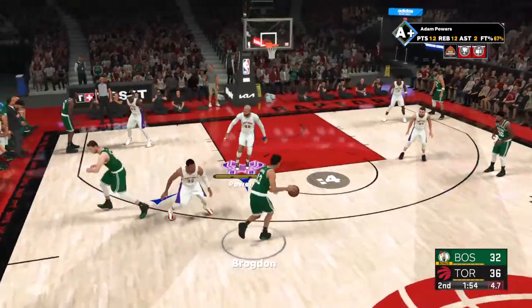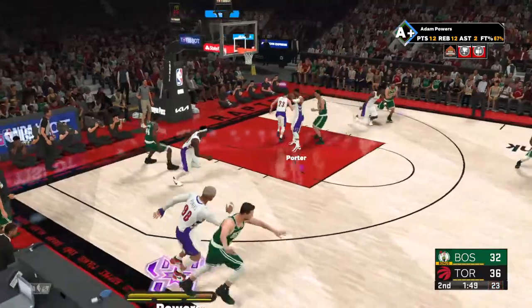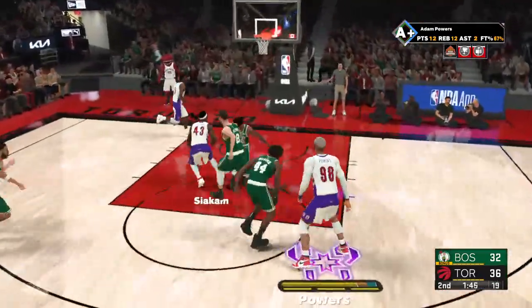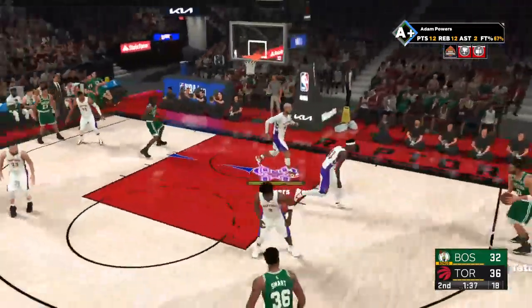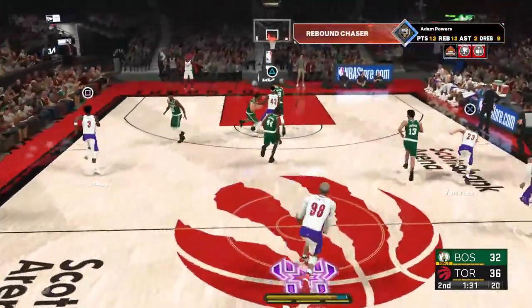Brogdon scanning the floor. Back to Gallinari. There's the 3. Porter pulls it in. Porter's got 4 rebounds in this game. The pull-up misses off the right iron. Something that's kept this game close is the fact that the rebound stats for both teams are almost identical. Right now, I'd send it over to the sidelines and get a report from David Aldridge.